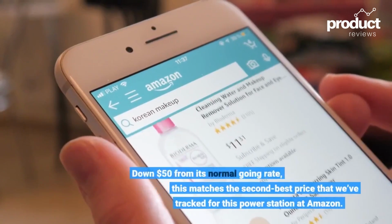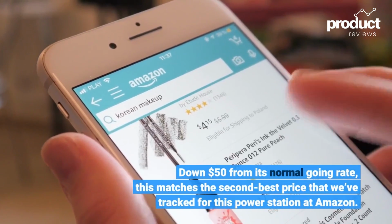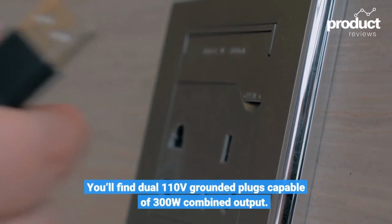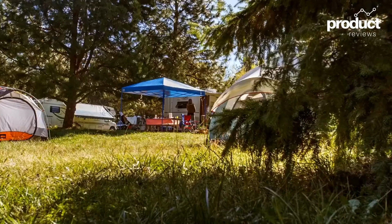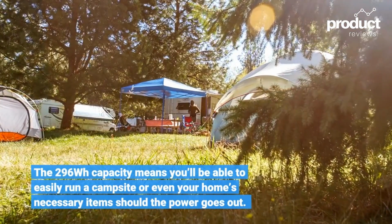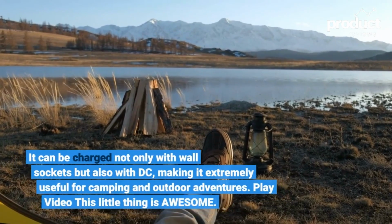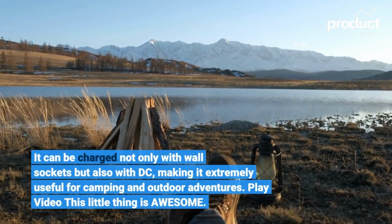Down $50 from its normal going rate, this matches the second best price that we've tracked for this power station at Amazon. You'll find dual 110 volts grounded plugs capable of 300 watts combined output. The 296 watt-hours capacity means you'll be able to easily run a campsite or even your home's necessary items should the power go out. It can be charged not only with wall sockets but also with DC, making it extremely useful for camping and outdoor adventures.